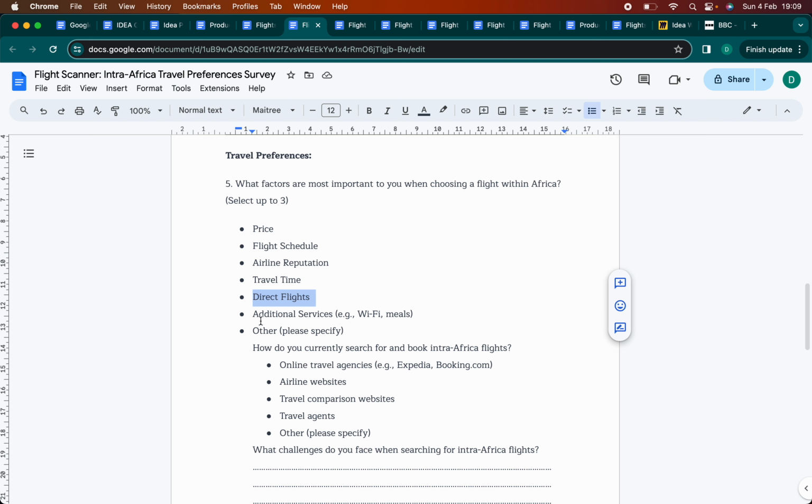And then you look at some of the additional services that are offered. For some people, it's being given a meal on the flight, or maybe Wi-Fi. And then we also gave them the option to tell us more. What other things matter to you? But ultimately, people are giving us up to three things that matter to them.